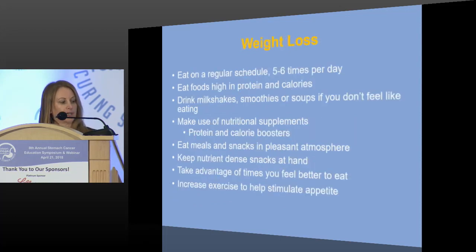So weight loss, again, stressing that you make sure you're on a regular schedule. You might not have an appetite, but you want to make sure that you're eating every couple hours. I always say to patients, every 2 to 3 hours, have something with you and eat. Getting the calories and the protein in there. There are great ways to add extra calories into your food.